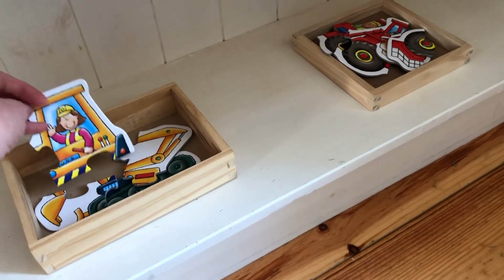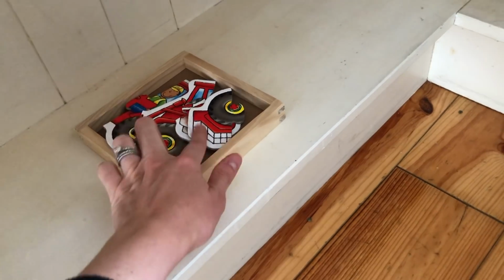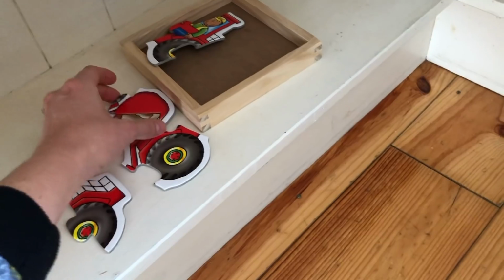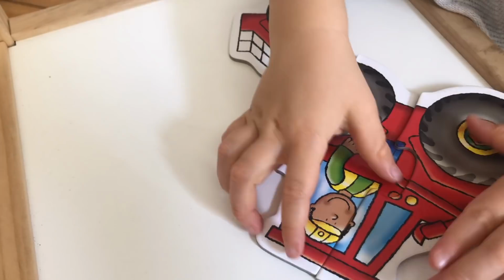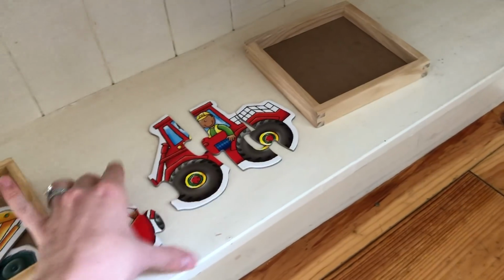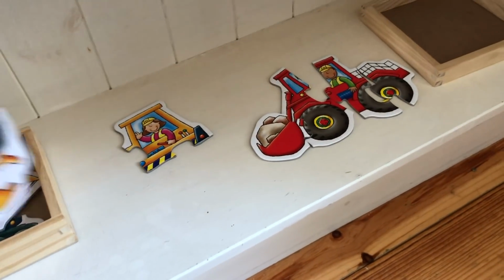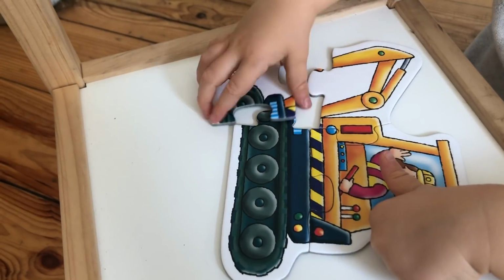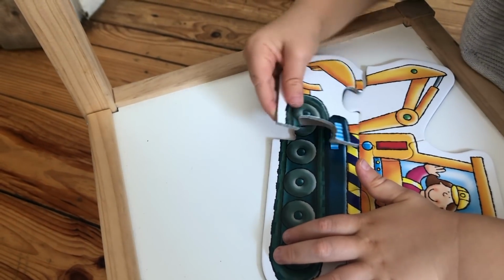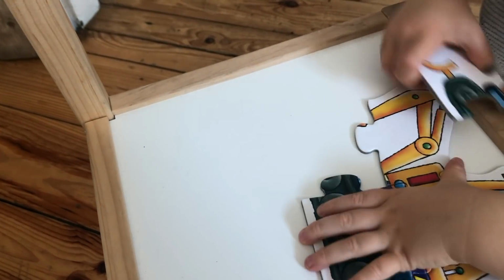So this is like a little yellow digger, 4 pieces, and then this is a red tractor. This one's actually easier because it kind of fits together kind of like vertically. So he finds this one easier, like this. Whereas this one's a bit more tricky because it's like 4 pieces of a pie style. Does that make sense? Am I making any sense? It's like this instead. So that's more tricky for him than kind of building it like along the way.